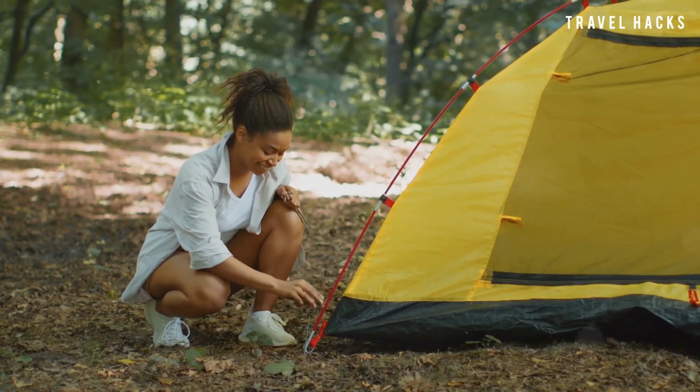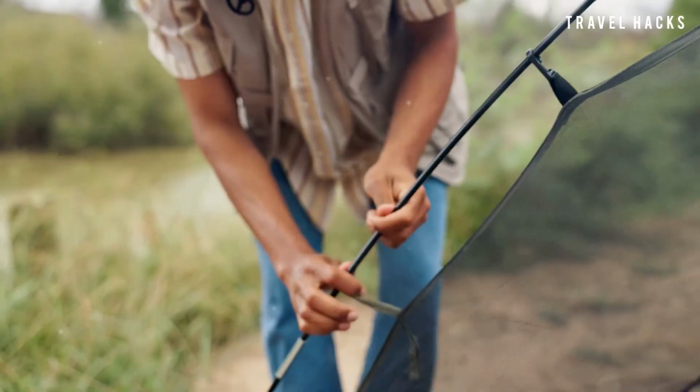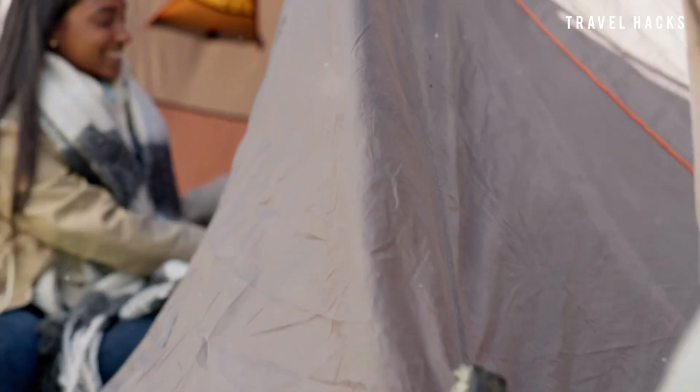Number 3, you're having a hard time setting up your tent. Practice makes perfect. Set up your tent a few times at home before your trip and always check the ground for rocks and sticks. They can make the process a lot harder.